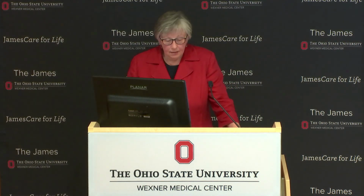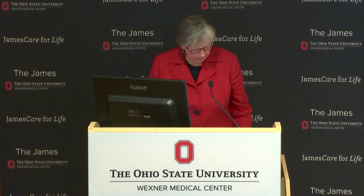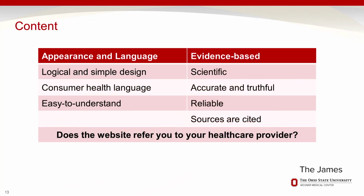You should be able to find this information on a reliable health information website, and you should also be able to find the resources that the website organizers use when they cite facts. A website with good content is one where the health information is both scientifically proven and easy to understand and navigate. Once you have explored such a site, your questions should be answered, and most importantly, and I'm going to emphasize this here, the website should refer you back to your healthcare provider for further conversation.